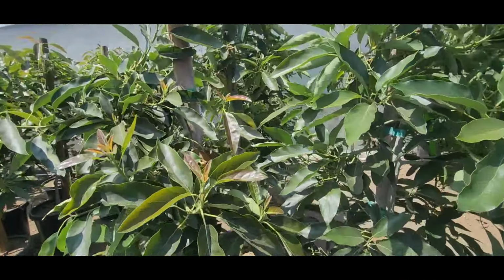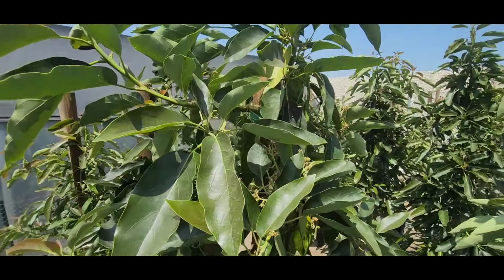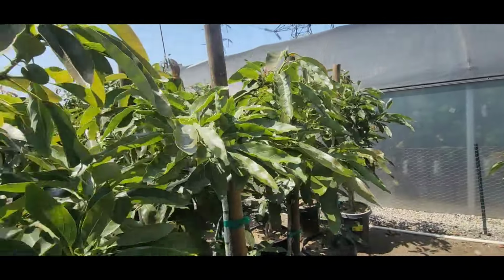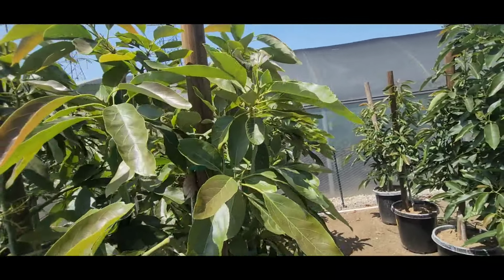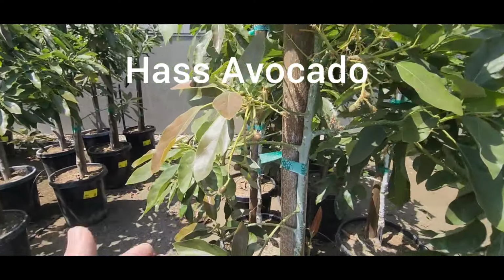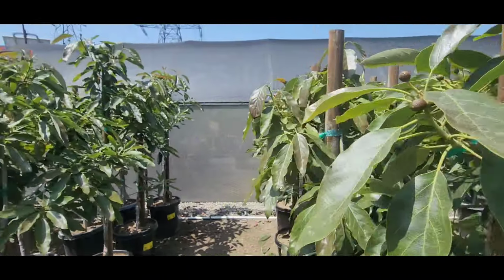They have a pretty big selection of Lamb Hass. Very nice. And they have a huge selection of Hass. Look at these Hass. Beautiful.